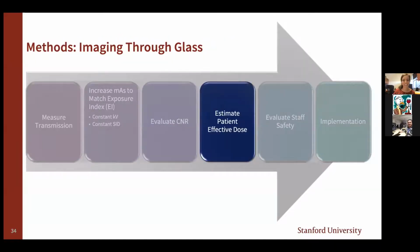So any questions about image quality? All right, I'm just going to keep going.